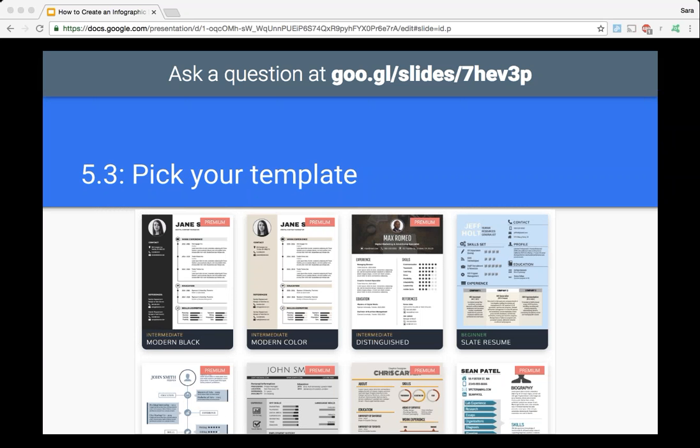So now you can pick a layout that will best present your information. I suggest using a template to start with if you're new to design, since it will give you a solid framework to build off of and personalize. I'm not a designer by vocation, so I always start with a template, and from there it's really easy to personalize and make it your own.